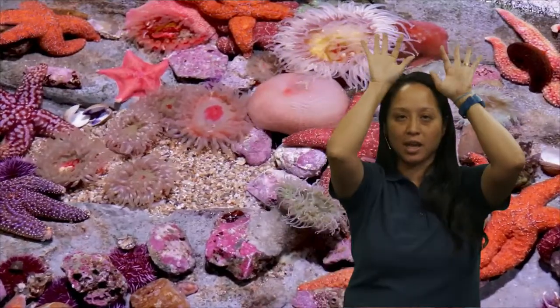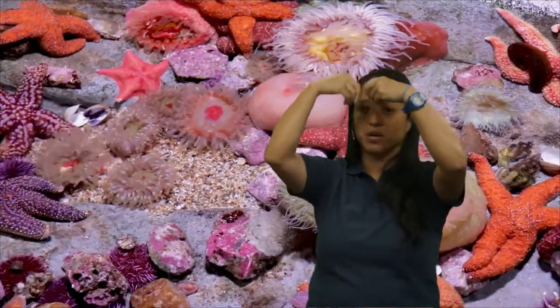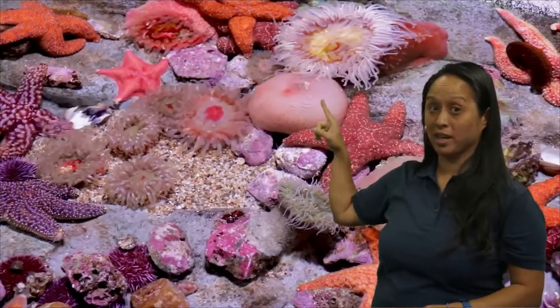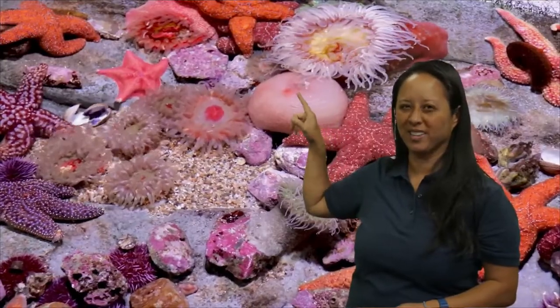So what happens is they are feeding, and when they catch food, they sting it with their tentacles, and then they put it into that mouth that's in the middle, and then they often close up. And when they close up, that's what they look like. To me, it kind of looks like a jelly donut. Has anybody ever had a jelly donut before? It's kind of what it reminds me of.